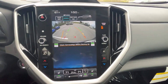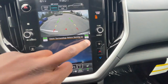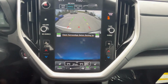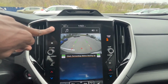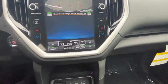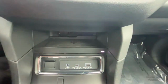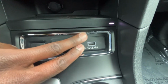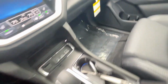There's a backup camera there. Guidelines follow you as you turn the steering wheel. Then you can turn your parking sensors on and off, so on and so forth. Then you have a volume knob here, tune knob here. Hazards are going to be right here. Wireless charging pad down here, 12 volt deep in there. And then you have an aux input, USB-C, USB-A input, and that's what you can run your Apple CarPlay, Android Auto off of. And of course it'll charge your phones as well.